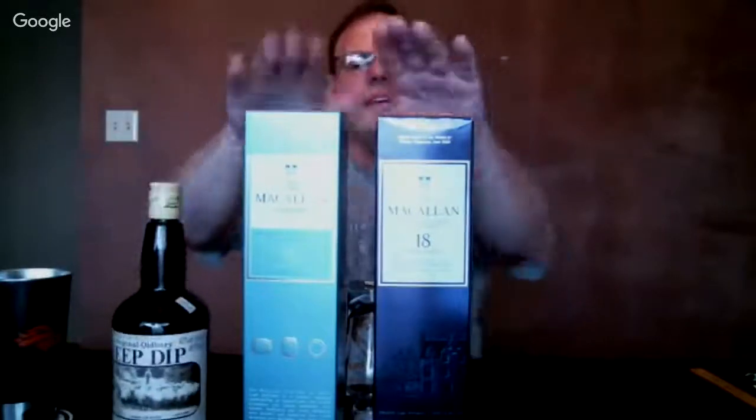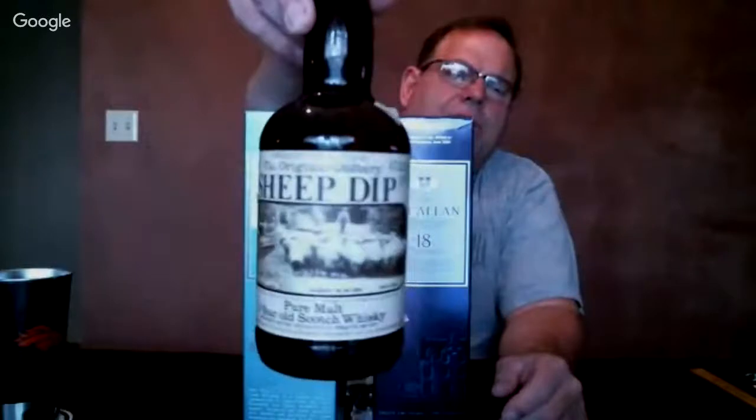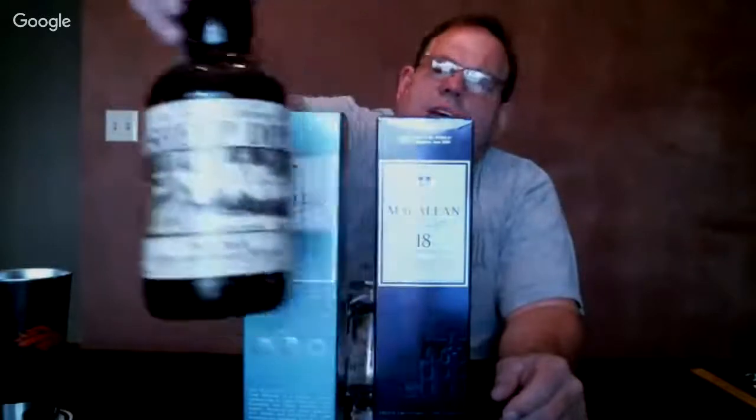So I noticed the Macallans, and you always see Macallans, and Macallans always got a high price. But this I had never seen before, the Sheep Dip. I mean, I've seen the newer bottles of Sheep Dip, but I've never seen the older one. And this one's 40%. I believe the new ones are 43%. And this was $27.99. I don't know if you can see the price or not, but it was $27.99.